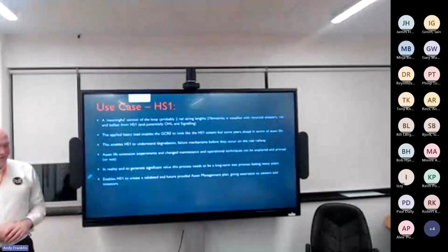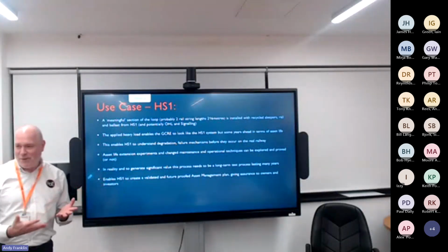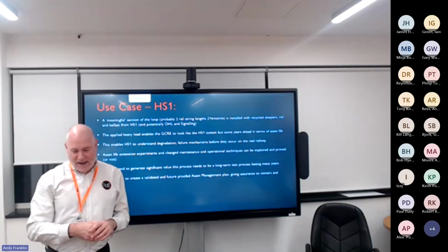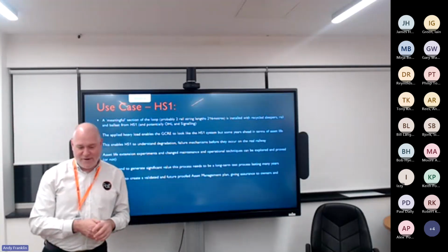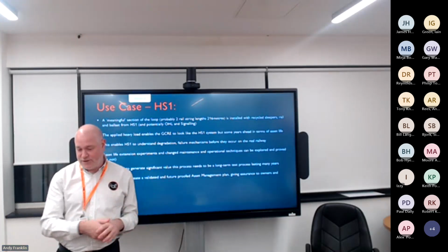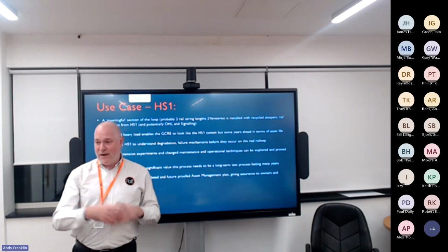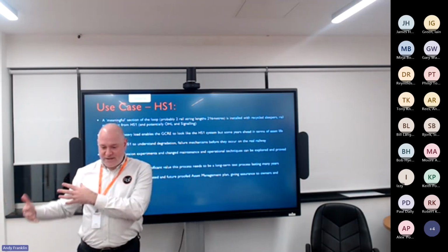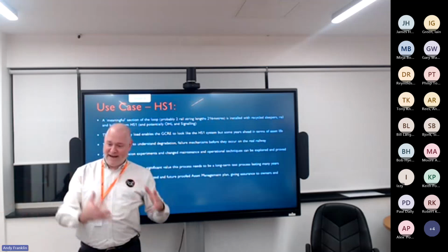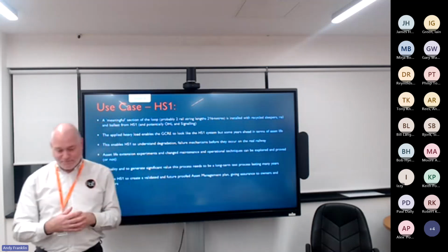So use case HS1. This is an example. Again, this is not something that's already booked in and ready to go, but this is how it could work. And HS1 are an interested stakeholder in the process. So we take a meaningful length of the loop, which you see here, 216 meters might be enough for that. So we can take sleepers and rail and ballast that has been recently renewed on HS1, bring that out, and then install it. Maybe other things as well, but we'll focus on the rail.